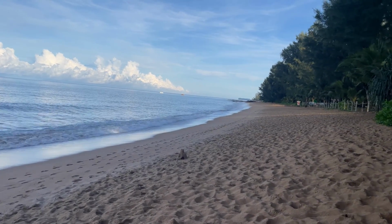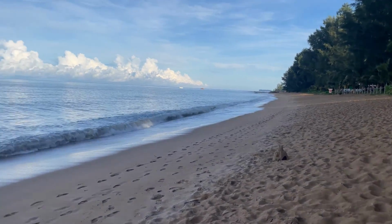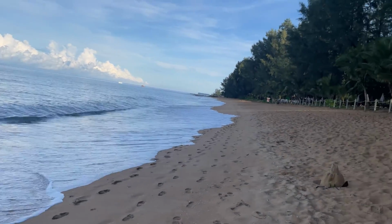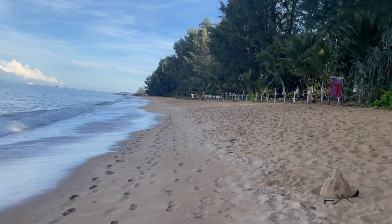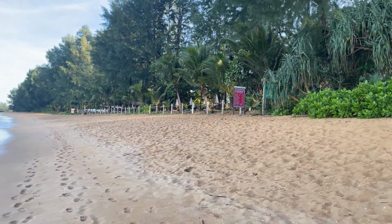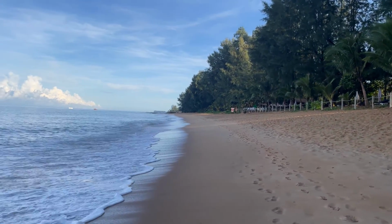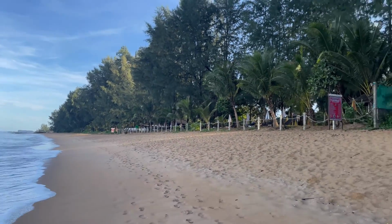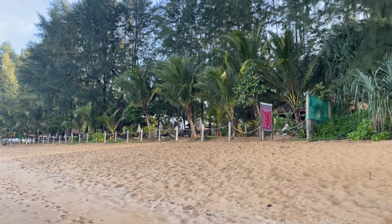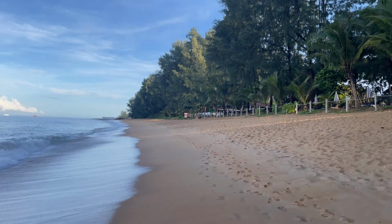I believe that was called the X10 in Khao Lak, and I have no idea how much the rooms are or anything like that. But you can see the beach is fantastic. They of course have the massage, restaurants, pool. And we have another little resort right over here. I'm not going to go look up in that.